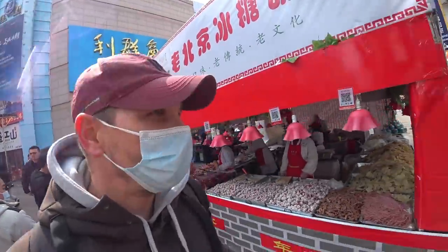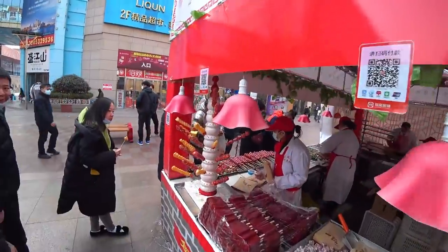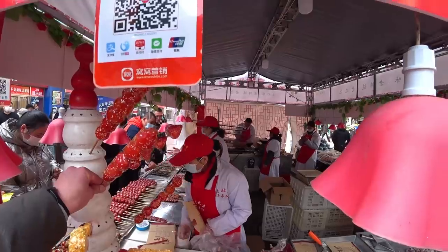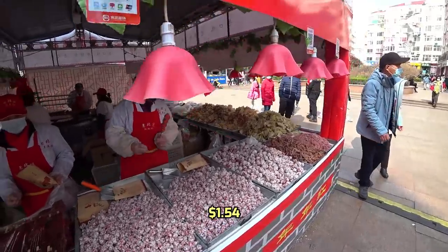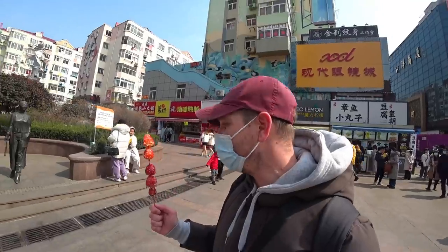All right, my God, I just walked past another one, and I think I'm gonna get myself another one of these, because they are just amazingly delicious. I'll get myself this. Hey, ni hao, wo yao yi ge. Duo qian? Shi kuai. All right, my friends, so this one was a little bit more expensive. This one was 10 RMB.